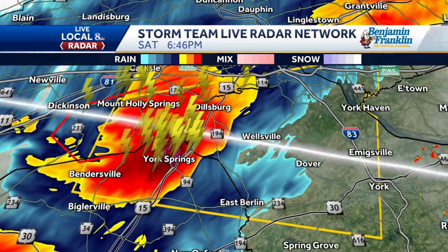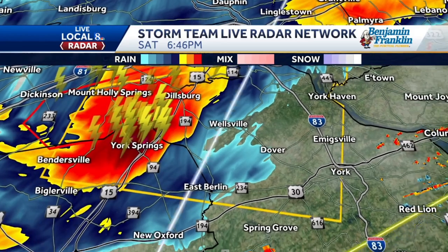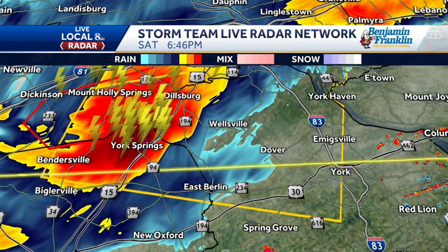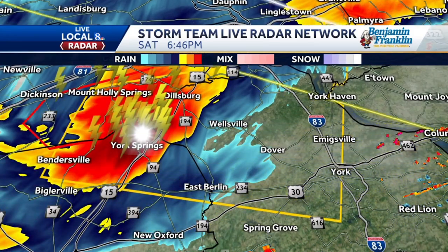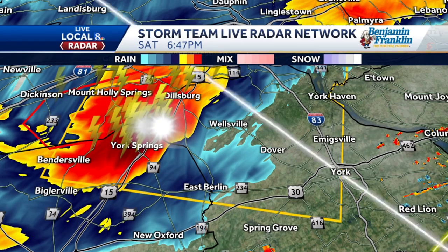Right, and toward York City, the end of the warning, you see this yellow box here, I'm pointing it out for you, from York Haven to Emmitsville to York, that's where we continue to see the edge of this warning, but that could very well be extended even into Lancaster County as the evening wears on. So really, I'd say across the Susquehanna Valley, start thinking about making preparations, especially York Haven, Emmitsville, York, Spring Grove, East Berlin, Dover, to bring in anything you want to secure outdoors and get into your safe spot in your home as this storm is moving to the east-southeast at about 30 miles per hour.